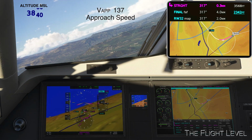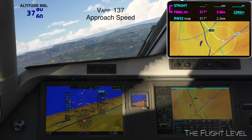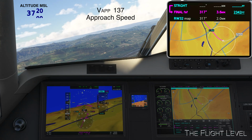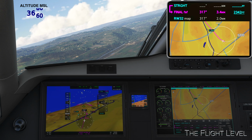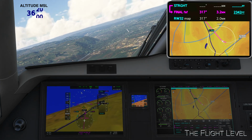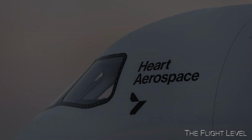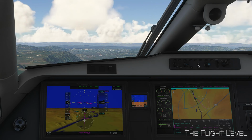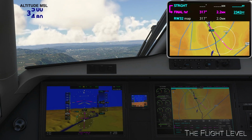Approach speed of 137 right on target. Now setting the flaps to 25 degrees. 25 degrees of flaps now set. We now complete our final turn to a heading of 317 for landing. Autopilot is now disconnected, and we manually fly the aircraft to touchdown.